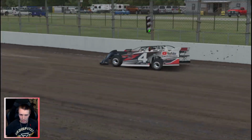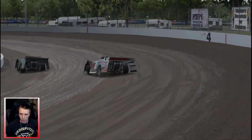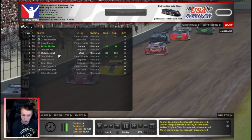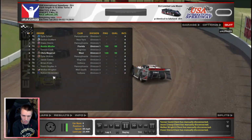And then going into this corner, it just did not get turned. I turned down way too late, and it just went straight up the track. Did not want to turn at all, so that's unfortunate. But overall, everybody kept it mostly clean. Up front, it was very clean. The 3, the 5, me, and then the 10 car was clean until he disconnected.